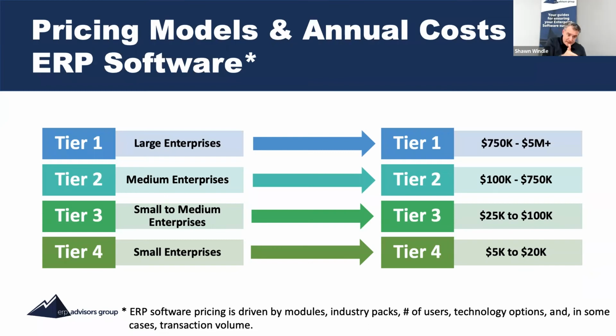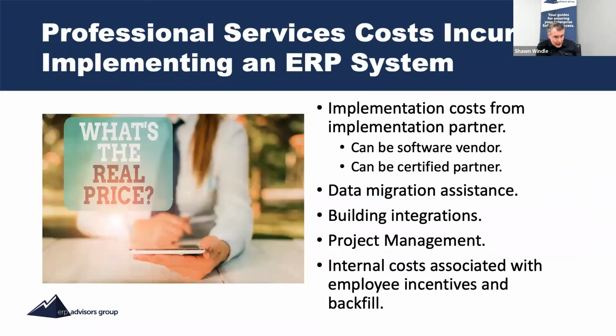Again, we talked about the tiers of software. We're giving you some example pricing on the right. These prices can be wildly varying, honestly, but these are the ranges of cost we see. There is a difference between the large enterprises and the small enterprises, but between tier 2 and tier 3, those prices can blend depending upon requirements and how much the software needs to cover in terms of geographic region, modules or users. There's even one vendor that charges based on the volume of transactions. That gives you some idea of the pricing out there. That's the software.